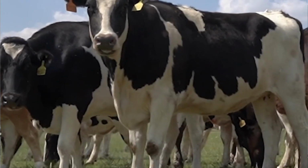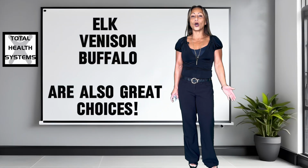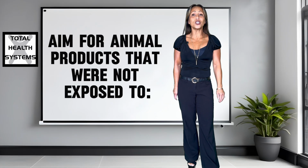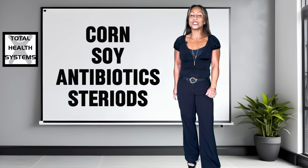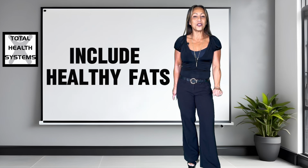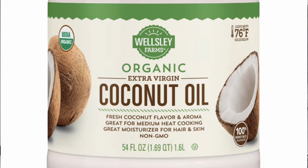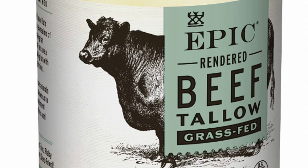Your meal should consist mainly of protein, focusing on single ingredient. Grass-fed beef, wild-caught fish, pasture-raised poultry, elk, venison, and buffalo are great choices. Your animal-based protein sources should come from animals that did not consume high inflammatory foods such as corn, soy, antibiotics, or steroids. Your meals should also include a healthy fat such as organic extra virgin olive oil, raw unrefined coconut oil, avocado oil, grass-fed butter, ghee, or beef tallow.